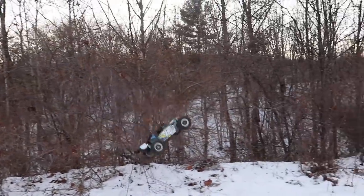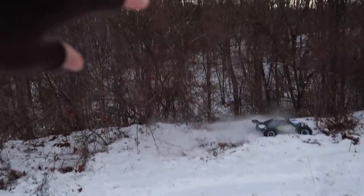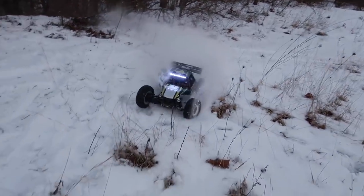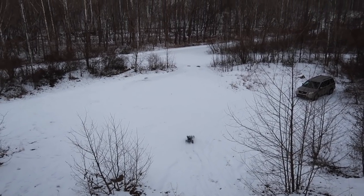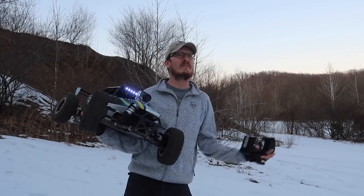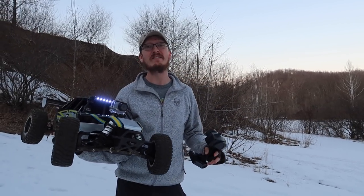In the best mountain. Easy. I just wish these few trees weren't here. Look at that beast. Oh, slow down, slow down. Woo! Oh, no, no, no, no. In one piece.